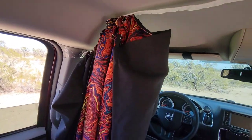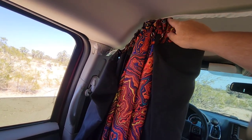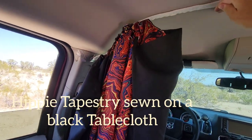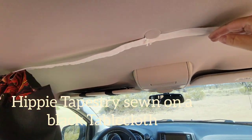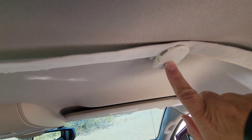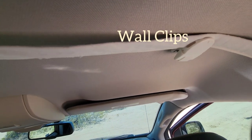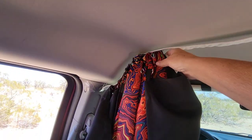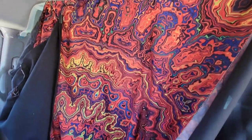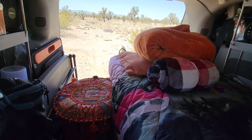On the back here, I have my privacy curtain, which is held on by magnets, earth magnets, along this pipe strapping, which I have covered up with some seam binding, held up by these binder clips here. Actually, they have little pins, they're push pins for bulletin boards. So this is the way you can see. Goes up like that. And let's go around to the back and see what's back there.